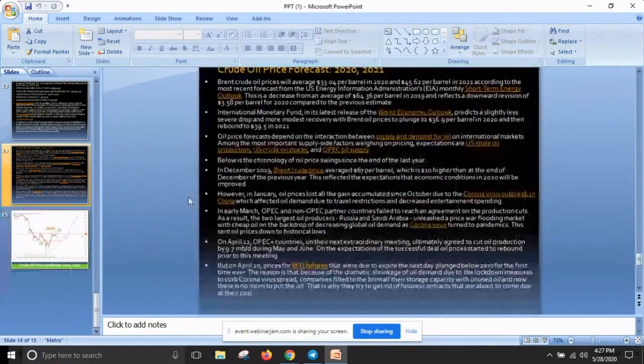Oil price forecasts depend on the interaction between supply and demand for oil on the international market. Among the most important supply-side factors affecting pricing are US shale oil production, US fuel oil stock, and OPEC oil supply. Let's review the chronology of the oil price swings since the end of last year.